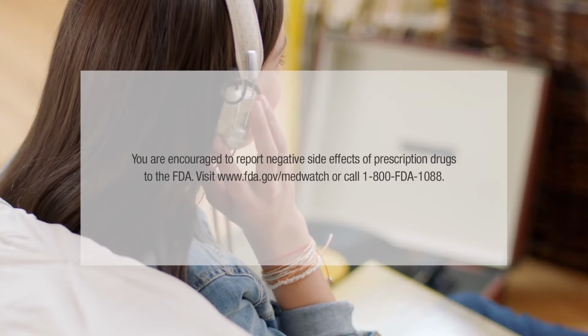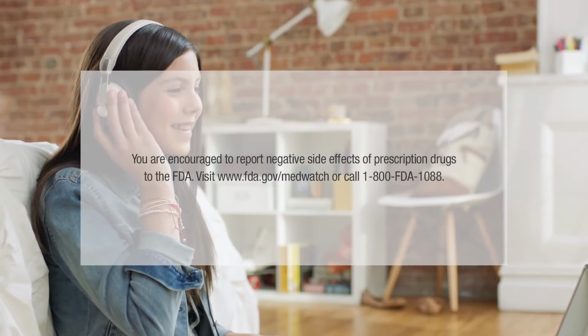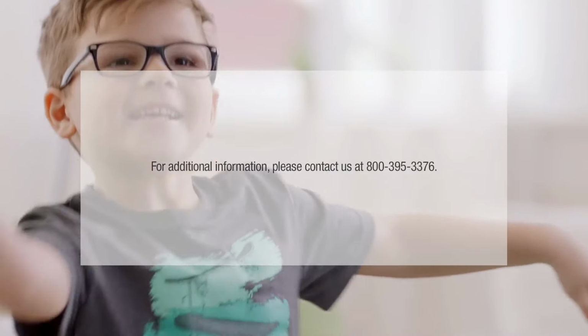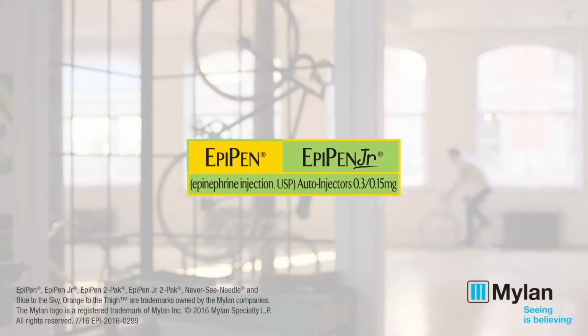You are encouraged to report negative side effects of prescription drugs to the FDA. Visit www.fda.gov/medwatch or call 1-800-FDA-1088. For additional information, please contact us at 800-395-3376. Talk to your healthcare professional to see if Epi-Pen or Epi-Pen Junior auto-injectors are right for you.